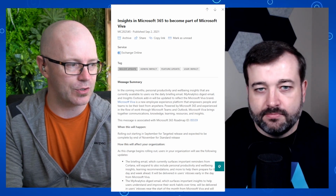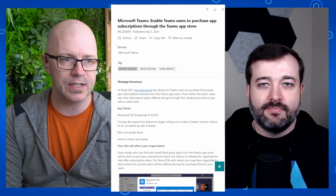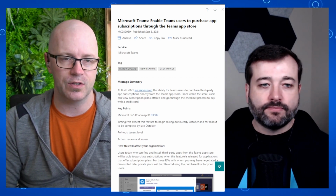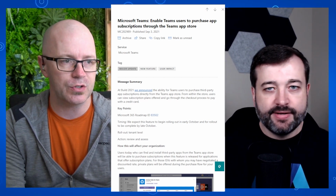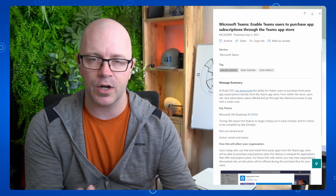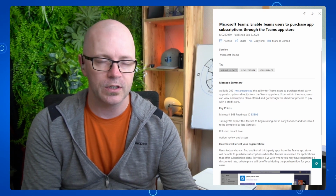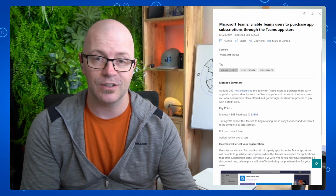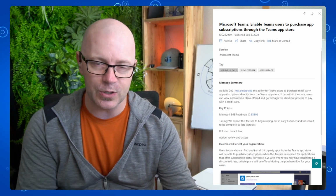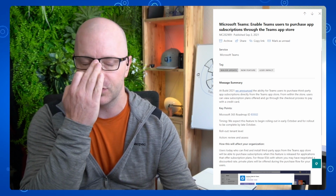Yeah, this is interesting. There's our message: Enabling Teams users to purchase app subscriptions through the Teams App Store, MC282989. Look, is this Microsoft trying to create an app store like we see for Google and for Apple in Teams? Perhaps. And they've got their Windows Store as well, so we've got stores everywhere. But today we do have apps in Teams, and we're going to take a look at an example soon.